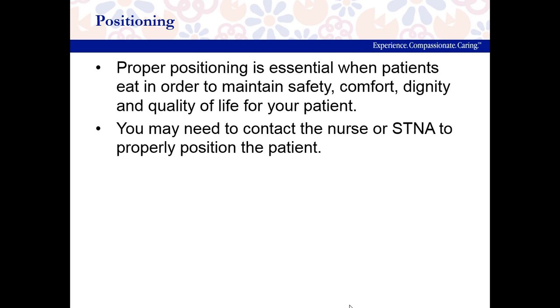Positioning, as we mentioned a little bit earlier, positioning is really, really important, that we help our patient maintain a proper position during the feeding time while that patient's eating. And that's to maintain their safety, their comfort, their dignity, and also promotes their quality of life as well, which is really, really important for our patients here at Hospice of Cincinnati. You may need to contact the nurse or STNA to properly position the patient. Please keep that in mind.